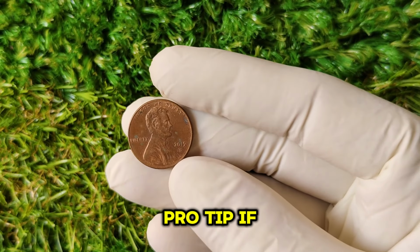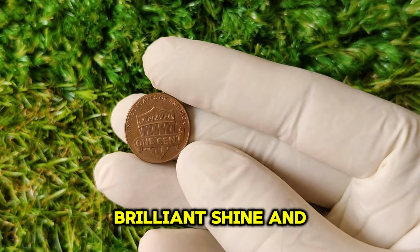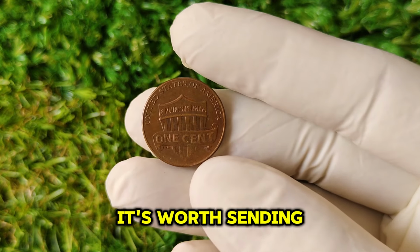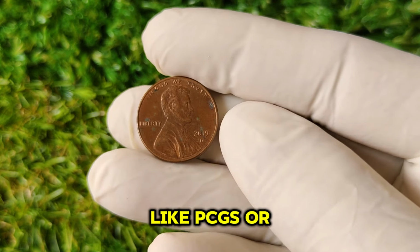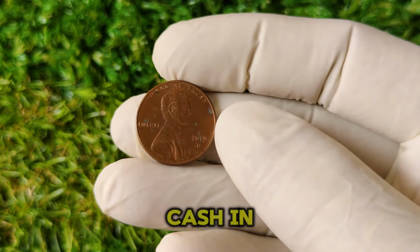And here's a pro tip: if you come across a 2019 D Lincoln penny with a flawless strike, brilliant shine, and no signs of wear, it's worth sending it to a grading service like PCGS or NGC to get it evaluated. A high-grade penny could be your ticket to cash in.